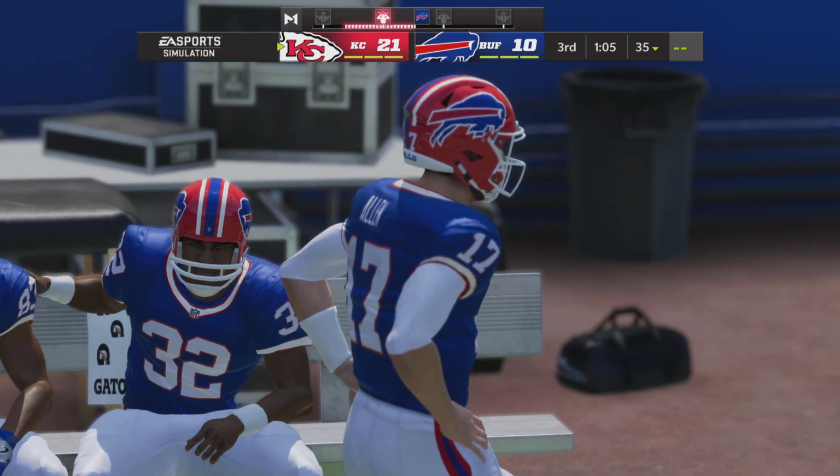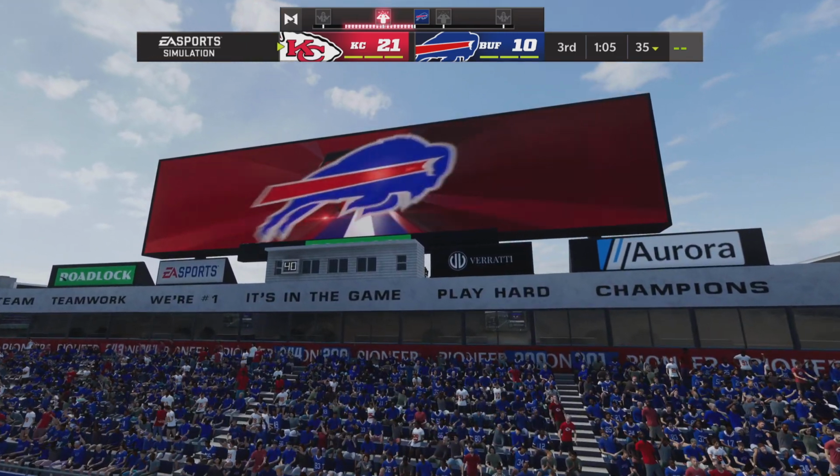Extra point splits the uprights, and that makes it a 21-10 game.